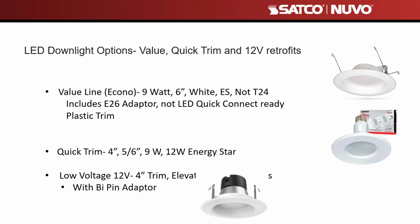And you really can't use this for new construction. This is truly a retrofit product because of the E26 or medium base adapter that comes with it. It's also a plastic trim.